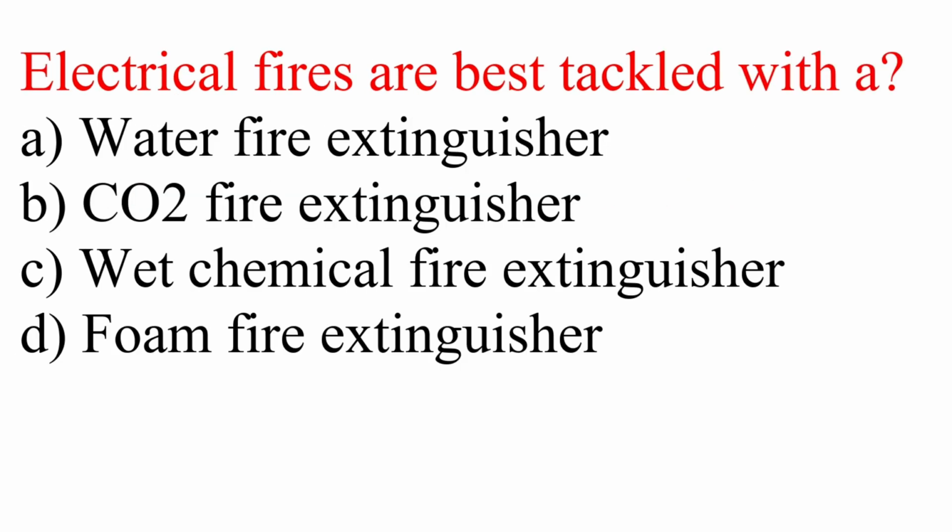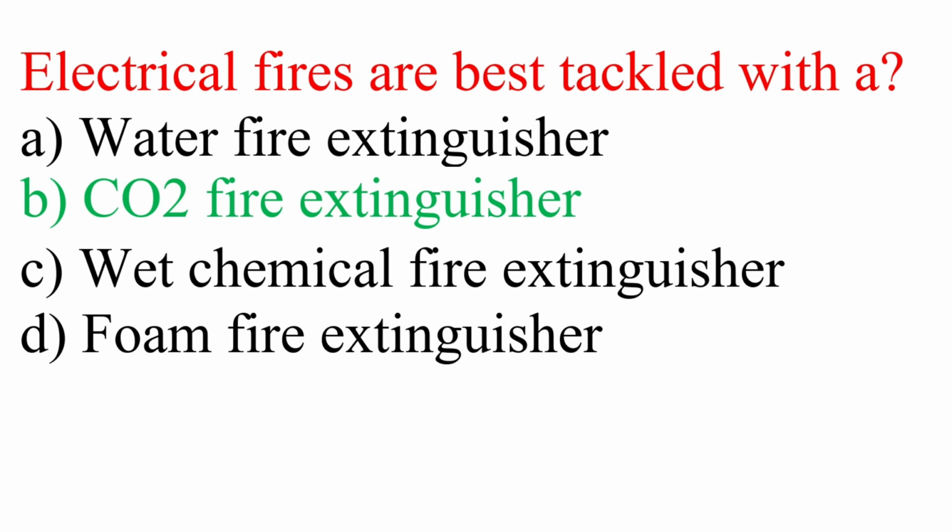Question: electrical fires are best tackled with A. Water fire extinguisher. B. CO2 fire extinguisher. C. Wet chemical fire extinguisher. D. Foam fire extinguisher. Answer: B. CO2 fire extinguisher.